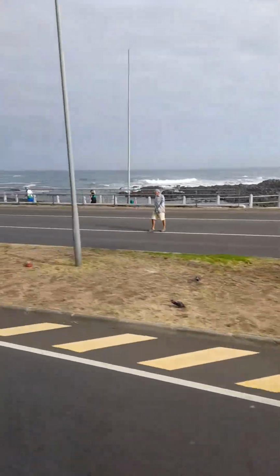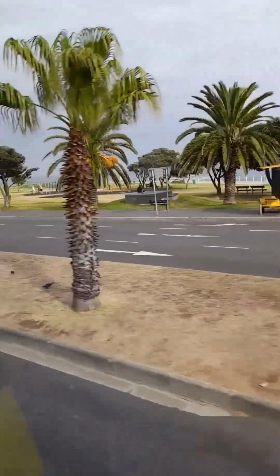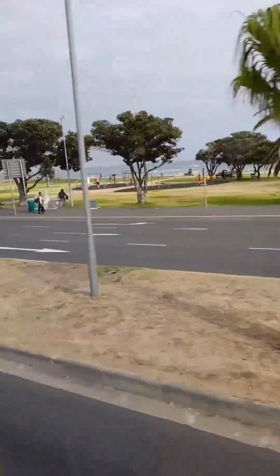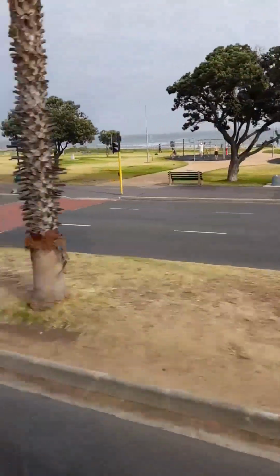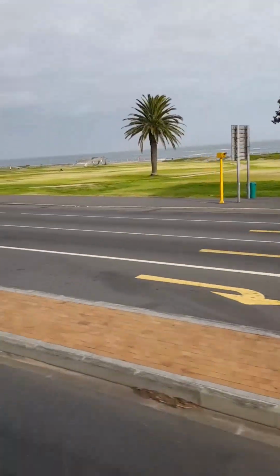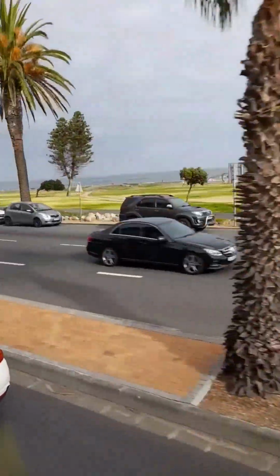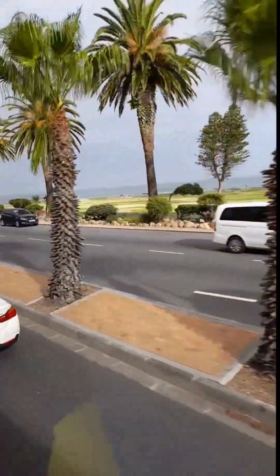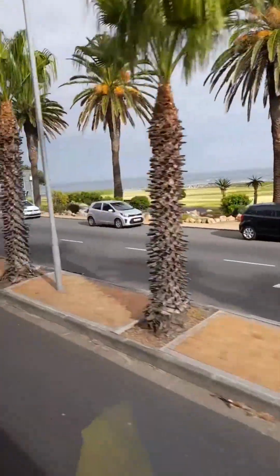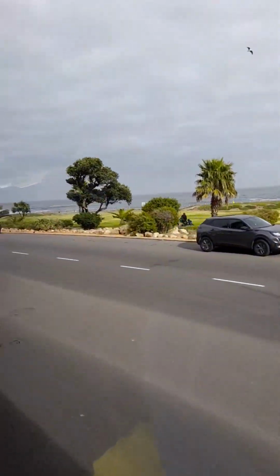Okay, so we meet up with the coastline here. And it would be kind of the start of our peninsula, right? The length of our peninsula starts here. It ends all the way down at Cape Point and the Cape of Good Hope. It is a 52-kilometer stretch that we go down. But because we are going all around that peninsula, we drive about 80 kilometers or so for the day.